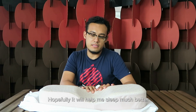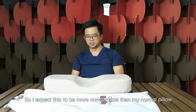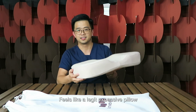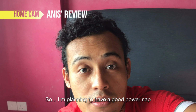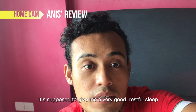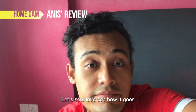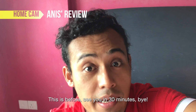Hopefully it will help me sleep much better, in a way that I don't wake up with so much ache in my body. So I expect this to be more comfortable than my normal pillow. Feels expensive, I must say. Feels like a legit expensive pillow. So I'm planning to have a good power nap, 20 to 30 minutes. Hopefully it doesn't go overboard. It's supposed to give me a very good restful sleep. Let's see how it goes. This is before. See you in 30 minutes. Bye.